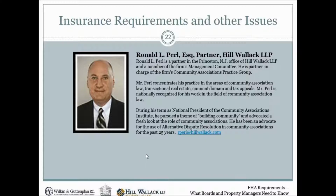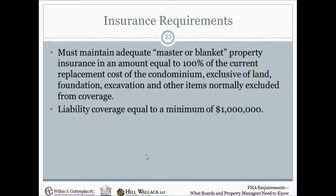Thanks to Wilkin and Guttenplan for inviting me to participate today, and thank you to the audience for signing in. My portion of the presentation will cover insurance requirements, disclosure requirements, the dreaded project certification, the potential legal liabilities arising from the certification, and finally, issues relating to association transfer fees, such as capital contributions or membership fees.